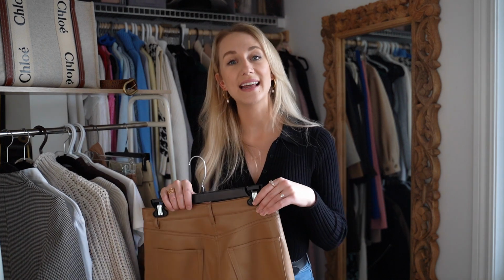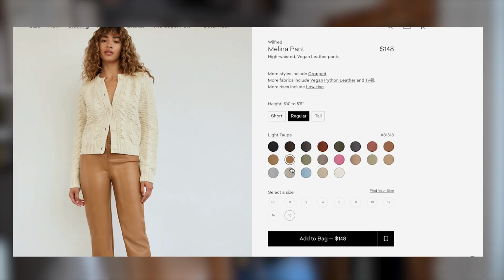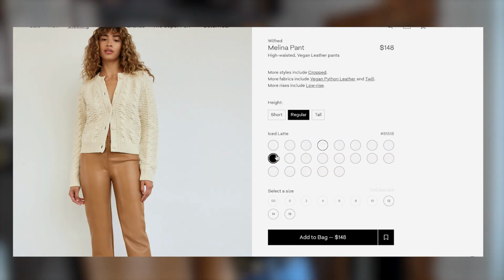Next, because we've already got our denim, we've already got our trouser, I want to mix things up when it comes to pants, because I would have loved to show you a really beautiful long skirt, but I actually just don't have one and it's on my radar. So instead, an elevated look, because I don't have a longer skirt, you'll see a mini in a second, is my vegan leather pants.